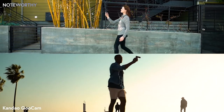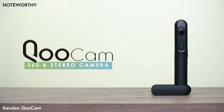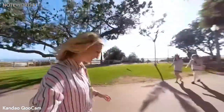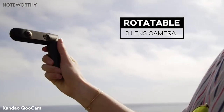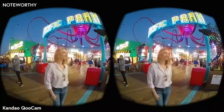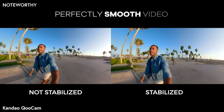We all have our own journey and choose our own path, each with a unique story to share. Capture all your adventures and more with KooCam. KooCam is the revolutionary 3D stereo and 360-degree camera to unleash the way you shoot. KooCam is the first camera in the world equipped with a state-of-the-art rotatable three-lens camera, allowing KooCam to not only record 360-degree 4K videos, but also 3D stereo videos. KooCam comes equipped with shake-free technology, so your picture is always smooth.